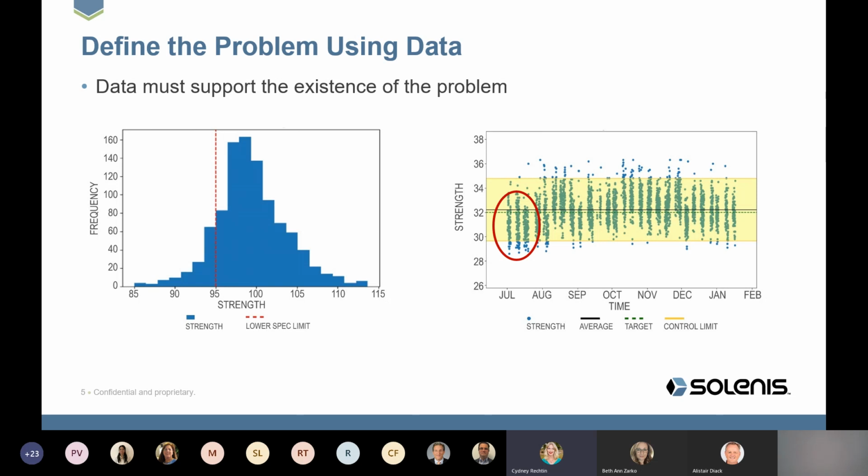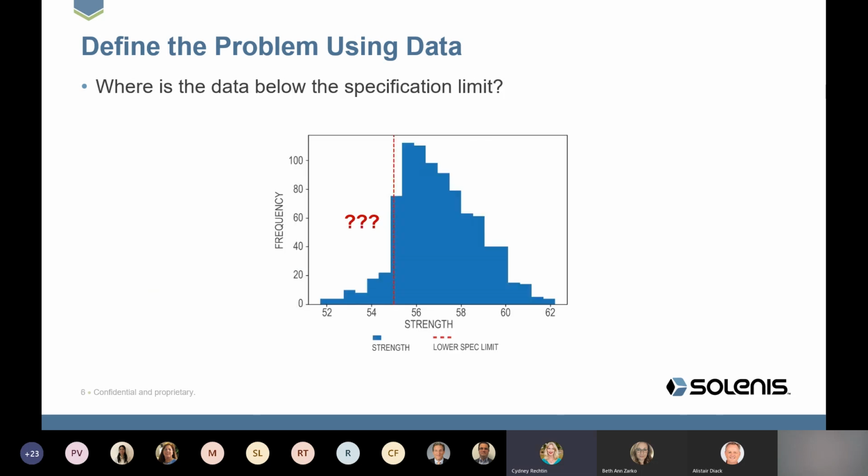Similarly, if you look at the chart on the right, another thing we'll go through in a minute, you might be investigating a customer complaint for low quality production in July, circled in red. That too is obvious in the data. That chunk of production is lower than the rest of the data, indicating that it is different than what you normally send your customer. But what if your data looks like this?